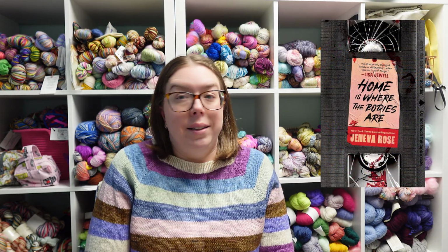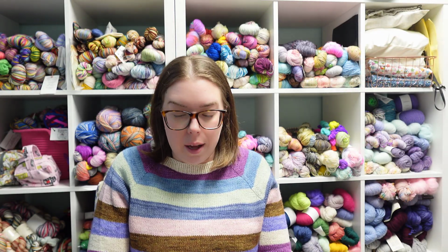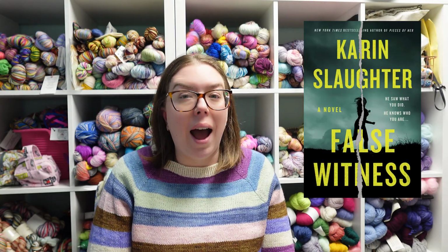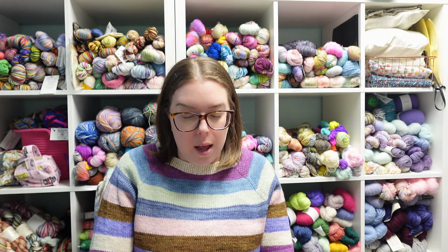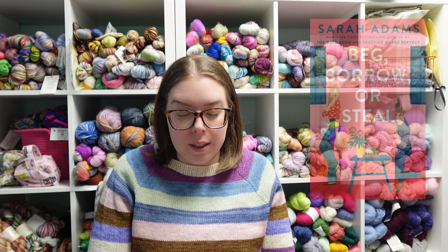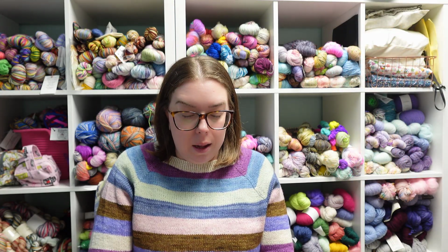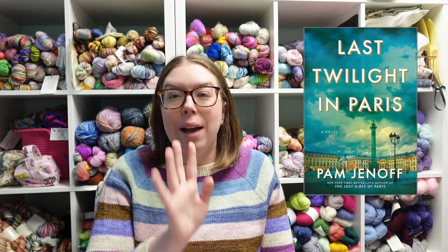Home is Where the Bodies Are by Geneva Rose. I liked this one. It was a nice little thriller. I enjoyed it. False Witness by Karin Slaughter. Again, same thing. Enjoyed it. Nice thriller. I always like Karin Slaughter books. Beg, Borrow, or Steal, Sarah Adams. Super cute. Really liked it. Last Twilight in Paris. I really liked this book.